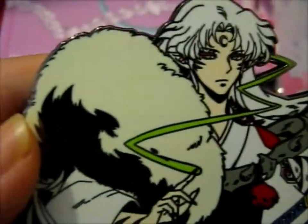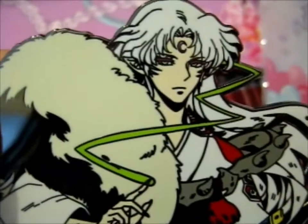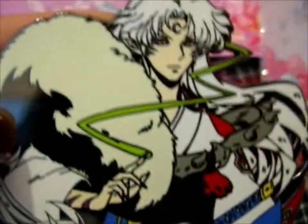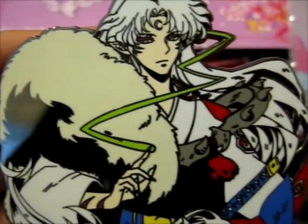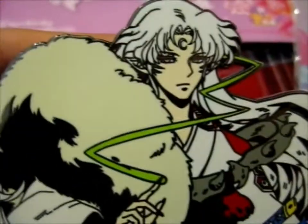Very lovely. Sesshomaru. There are quite a few other variants, but I really like the basic black nickel pleated. It is black nickel, isn't it? Or is it silver? Anyway. Still, I like the original colors instead of, you know, pastel or whatever. There it is. Very nice face as well. So that's that one.